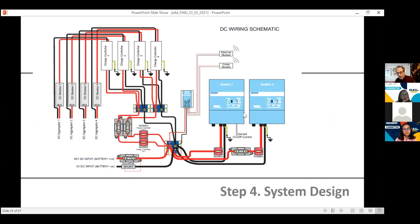When there is a demand in the village, the DC goes through to this inverter, produces AC, which goes to the grid. If this component senses the battery voltage is low, it switches on the diesel generator, provides AC to the grid, and converts it back to DC to charge the battery. And that all happens automatically. Data is pushed to the internet, and then I can see it at work.